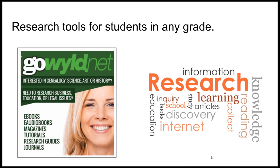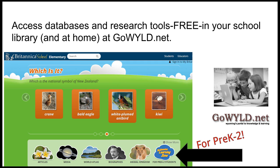GoWYLD.net is a portal of database tools, and they are free to students and educational institutions. The GoWYLD.net databases are actually free to any resident in Wyoming who has a current public library card. These are great for using in teaching and for research. One of the examples here is Britannica Online. There are tools through here that go all the way down to pre-K. It's a great tool, very fun, with videos, magazines, and research articles, and you can access these databases free in your school and at home.